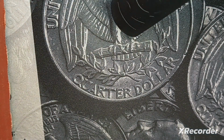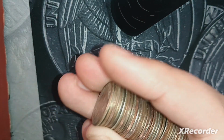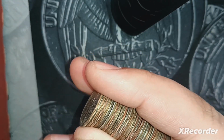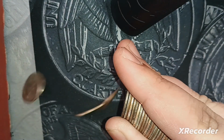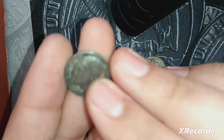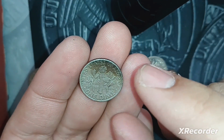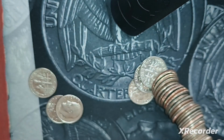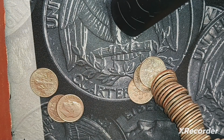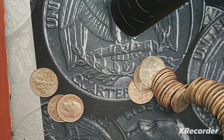Let's keep going. Alright guys, I'm on the second to last roll. I heard it as it came out. It was very close to being an ender. I heard the clank. It's really blackened on the obverse, but it's a 1960 out of Denver. That's 3 silver coins on the hunt. That's awesome. Let's keep going.